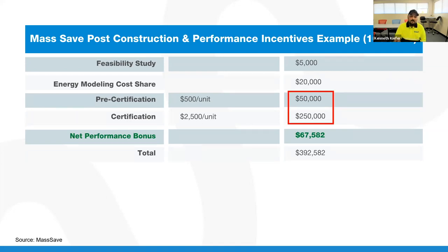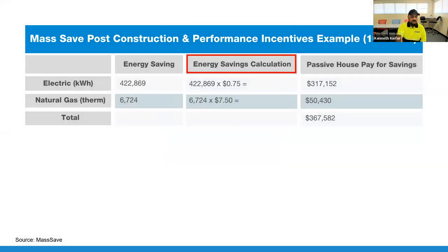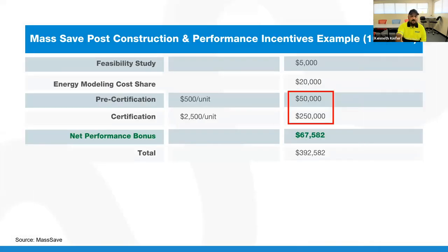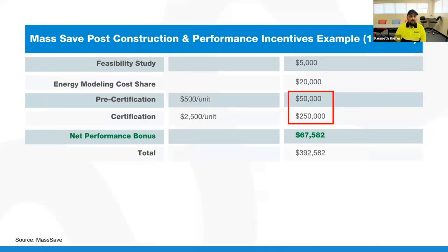I have those in a red box because that $300,000 will come off of the net performance bonus. And that's how you see the 67,582 there, because in the previous slide, we had a total of 367,582. Our net performance, and that's the net, is the performance bonus here minus your pre and post certification incentives. So the total for this 100 unit development is going to be almost $500,000.